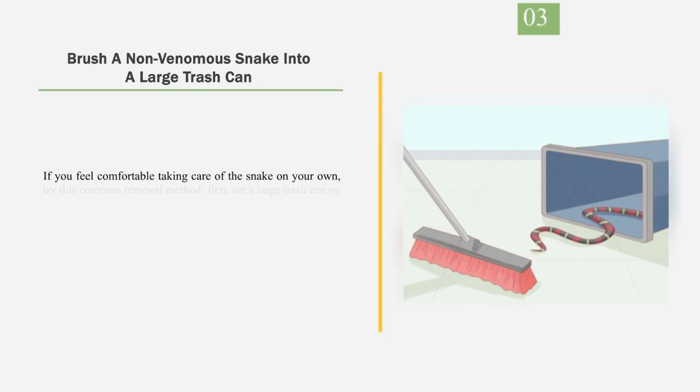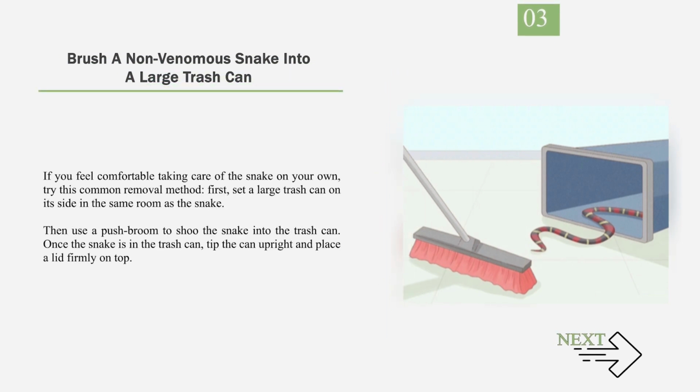Number 3. Brush a non-venomous snake into a large trash can. If you feel comfortable taking care of the snake on your own, try this common removal method. First, set a large trash can on its side in the same room as the snake. Then use a push broom to shoo the snake into the trash can. Once the snake is in the trash can, tip the can upright and place a lid firmly on top.